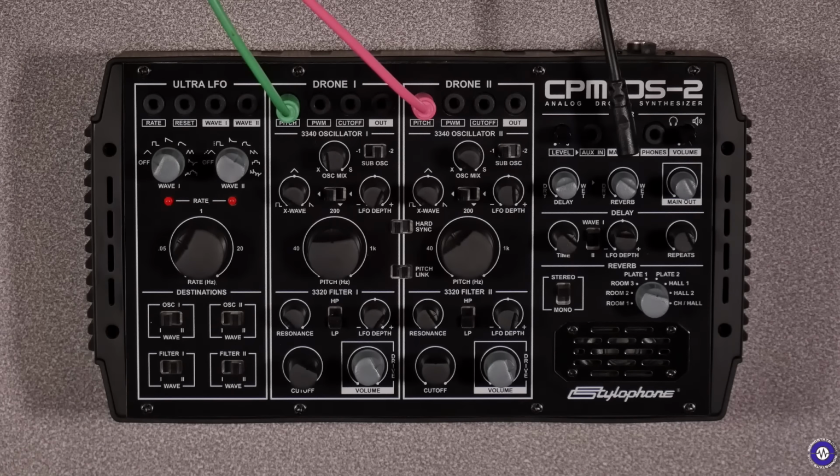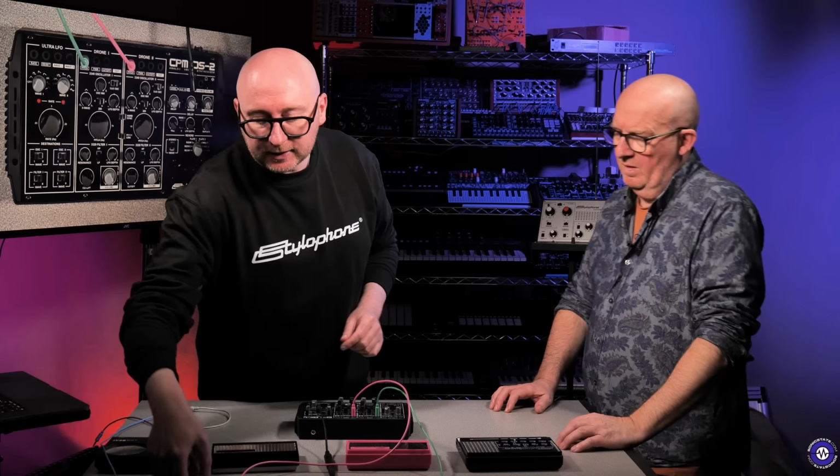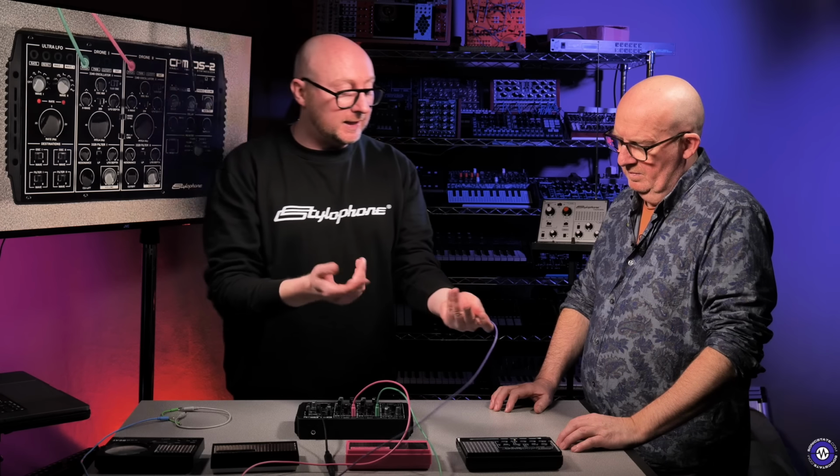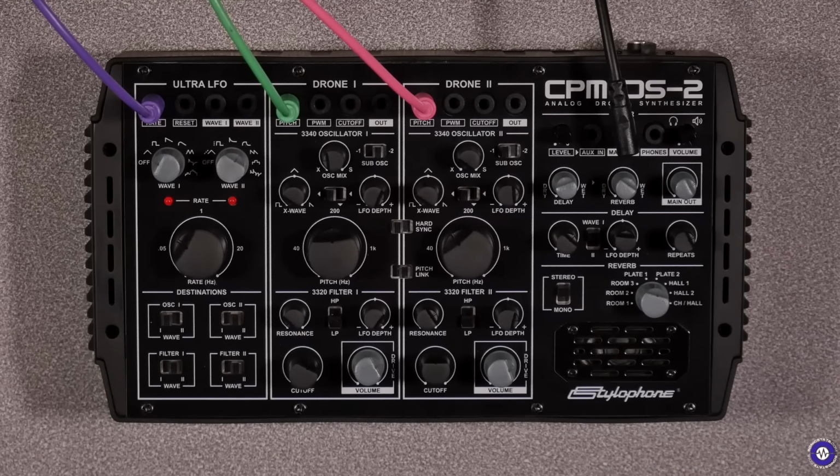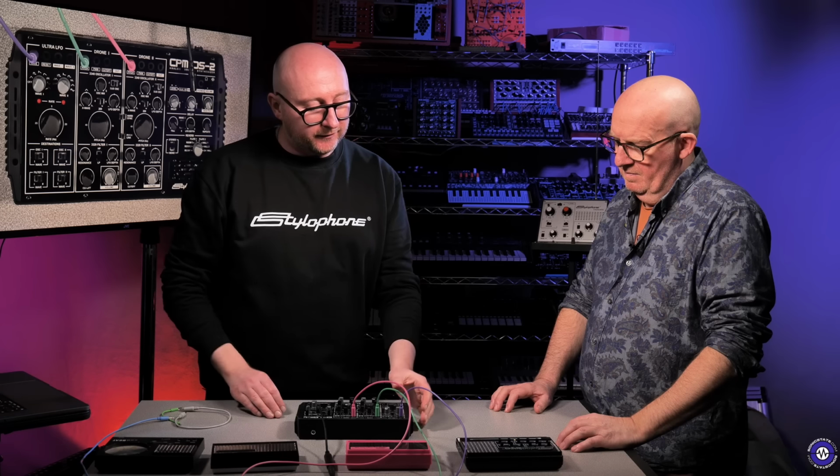Now, the other interesting thing we can do, you pointed out there is a rate control here on the LFO. Now, that's not sync. What you can actually do is modulate the rate of the LFO. So if we take something like an envelope, I've just got an ADSR envelope, put that into the rate, it's now going to speed up and slow down that LFO.